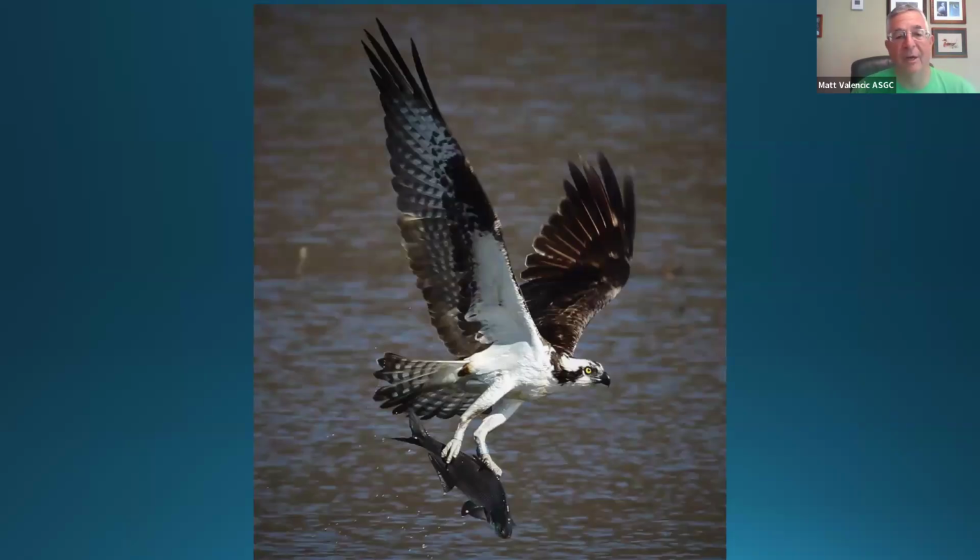And when it gets up about 100 feet up in the air, you'll watch it stall for a minute and shake like a dog and watch all the water come off its feathers. Kind of like when they de-ice a plane to get the weight off of the bird. And where is it going with that?